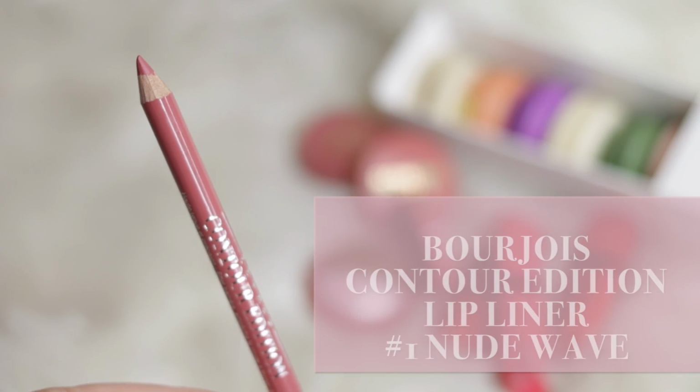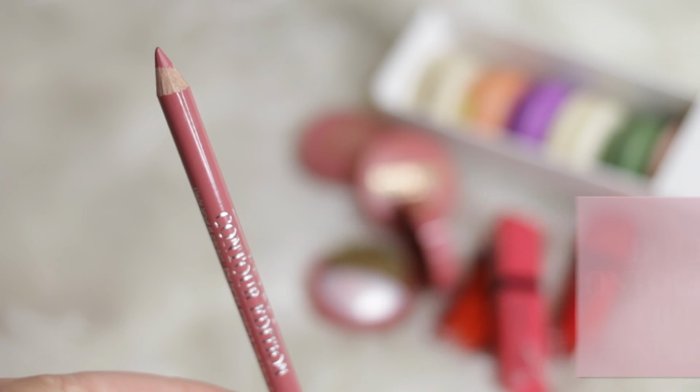Now onto lips, we're going to use a nude for the day look. I'm using the Contour Edition lip liner just to define my lips. I don't have the biggest lips in the world, so I like to give them a little bit of help with the liner. This is really creamy and pigmented.